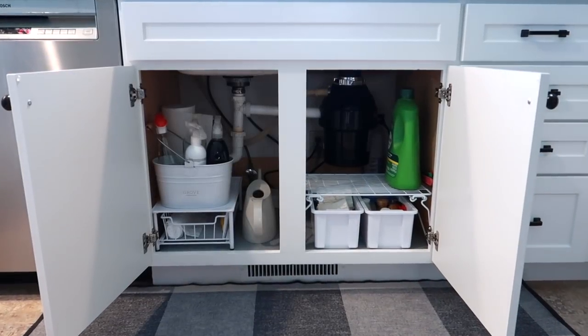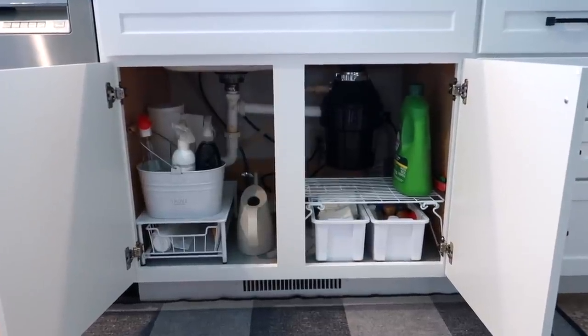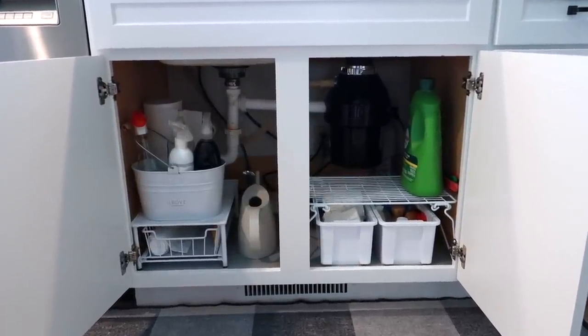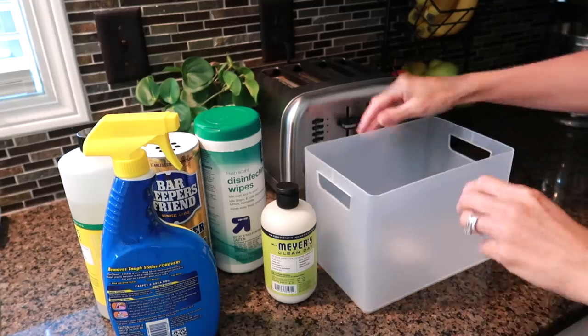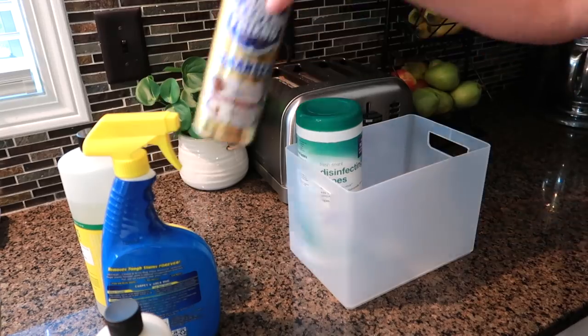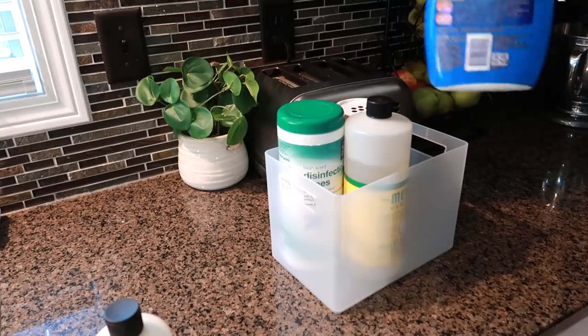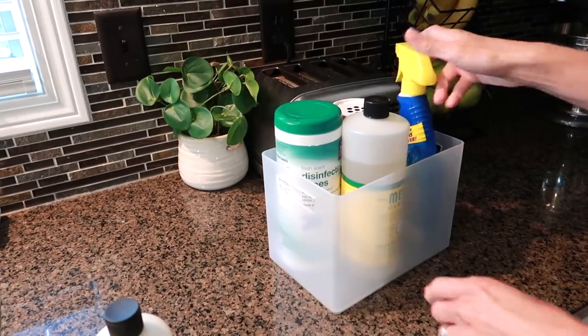It is looking so much better already. I always have my dishwasher soap in that specific place on that stand. There are certain things that maybe would work in a different place, but we're just so used to having them there. So anyways, tucking the last few products in and we're going to call it good.